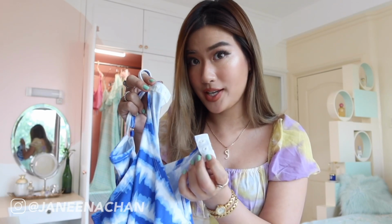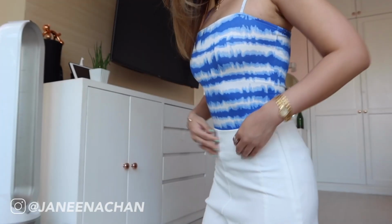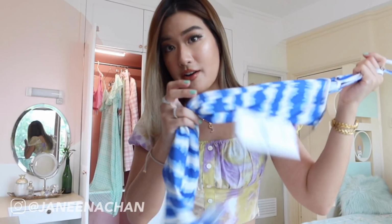There are two buttons over here. The purpose of a bodysuit is that when you wear it, it is stretched out and it doesn't look crumpled. It looks really neat with no creases. It's cotton, very soft.